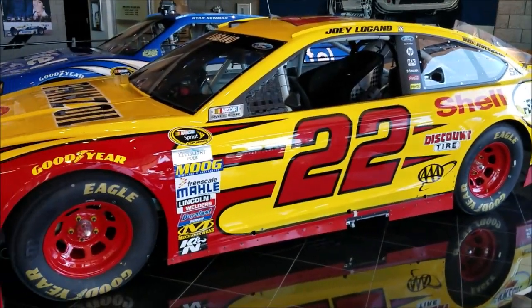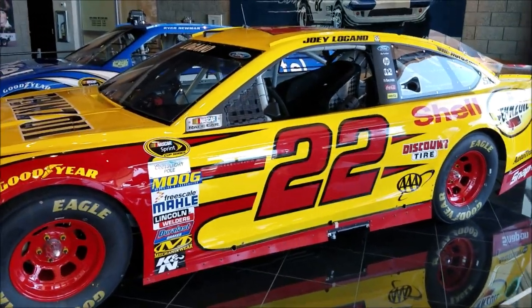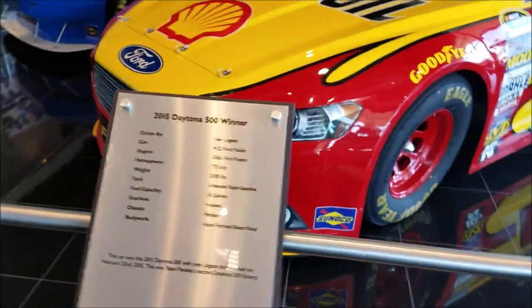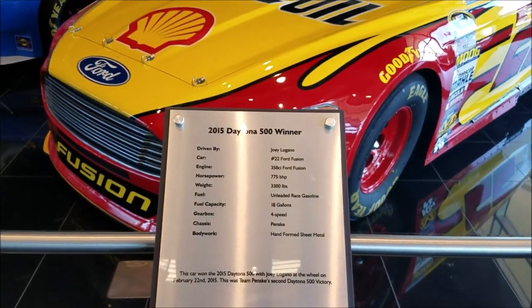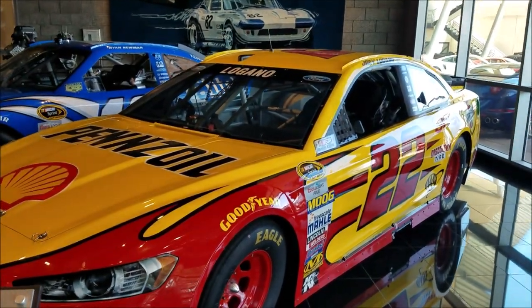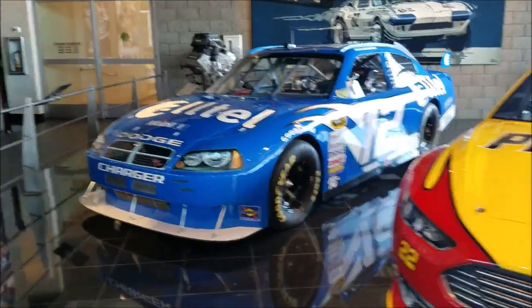Now we're into the NASCAR stuff. Logano. This is the Daytona 500 winner, 2015. Never been the biggest Logano fan, but still cool to see that car. And then the 2008 winner.